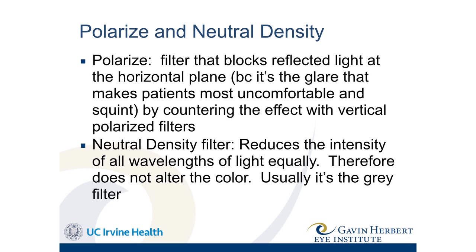Now, neutral density filters, I actually like the neutral density filter a lot because it reduces the intensity of all wavelengths. So it reduces all the glare, and I find a lot of patients find it more comfortable with neutral density lenses, because they don't alter the color, but they decrease that intense amount of light coming through towards you. And usually, in general, the gray color filter is the one I find pretty successful in most patients.